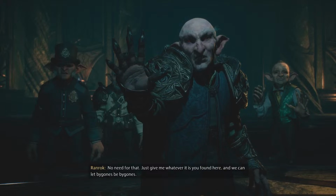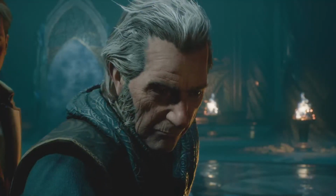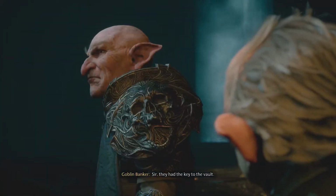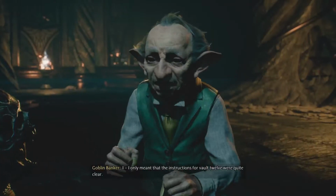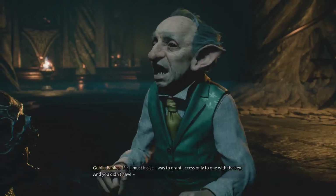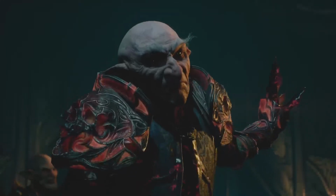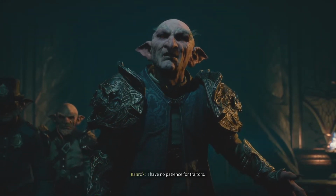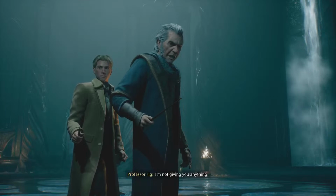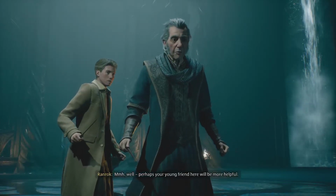No need for that. Just give me whatever it is you found here and we can let bygones be bygones. Sir, they had the key to the vault. Choose your next words wisely. I only meant that the instructions to Vault 12 were quite clear. Sir, I must insist. I was to grant access only to one with the key, and you didn't have it. I have no patience for traitors. Now, where were we? I'm not giving you anything. Well, perhaps your young friend here will be more helpful.